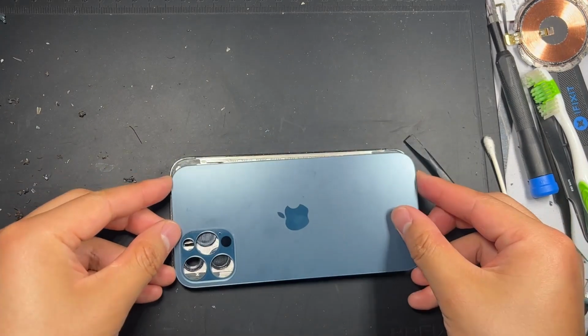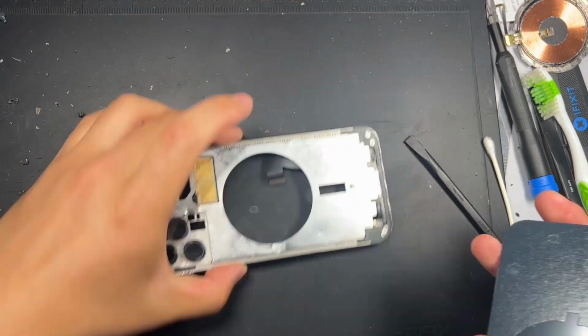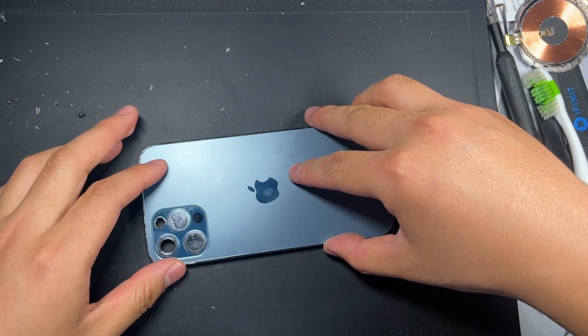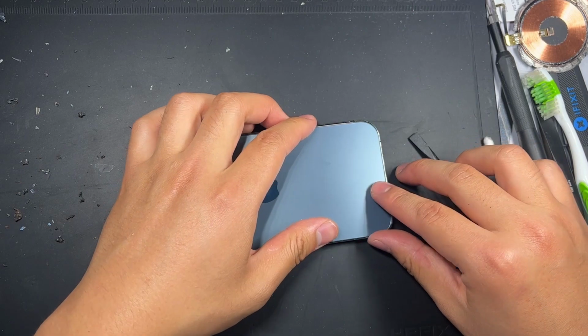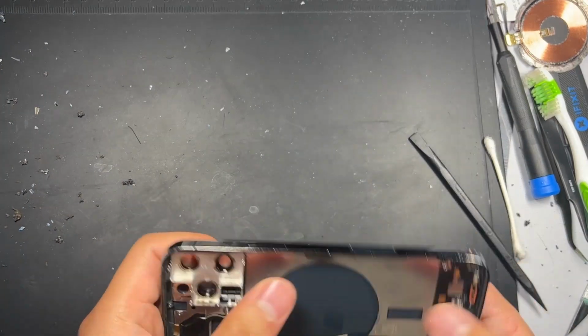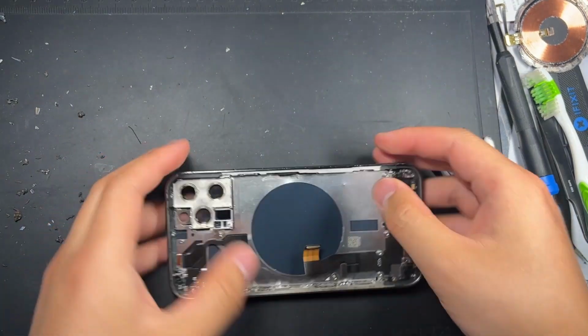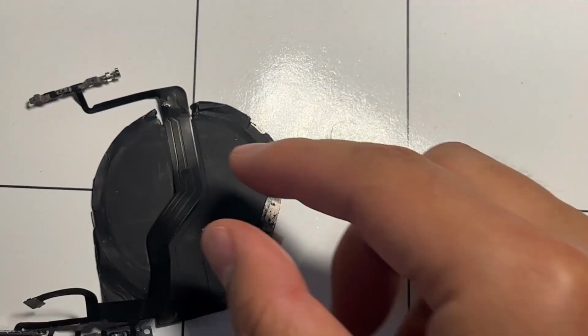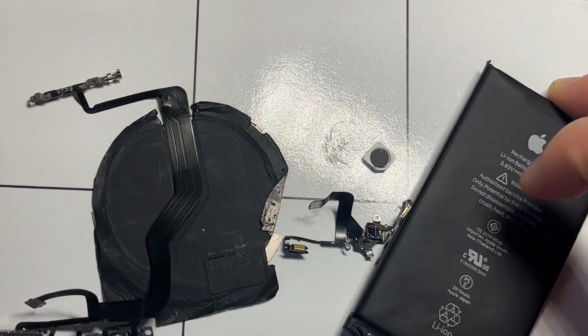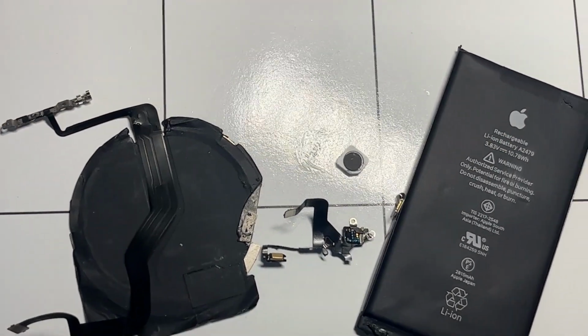And afterwards I grabbed the new glass and I was able to peel the adhesive and then apply it onto the phone. And at that point we have a really great casing, minus some parts that are broken, but we're going to address that in a bit. And I decided to go ahead and order up the battery, the wireless charger, and the flash sensor. And once those parts arrive, I'm going to be jumping back in the repair, reassembling everything, and hopefully the phone will be working well.